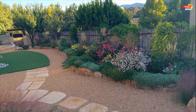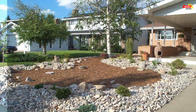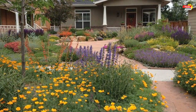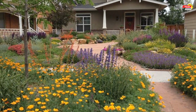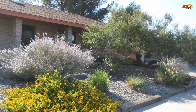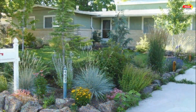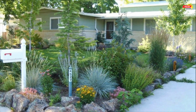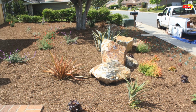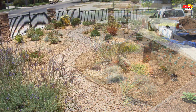Furthermore, plants adapted to arid conditions are generally more resilient to drought and local pests and diseases, reducing the need for chemical treatments. A well-designed Xeriscape can also enhance your property's aesthetic appeal, creating unique and textured landscapes that stand out. Finally, by choosing native and drought-tolerant plants, you can support local ecosystems and biodiversity, providing habitats for pollinators and other beneficial wildlife.